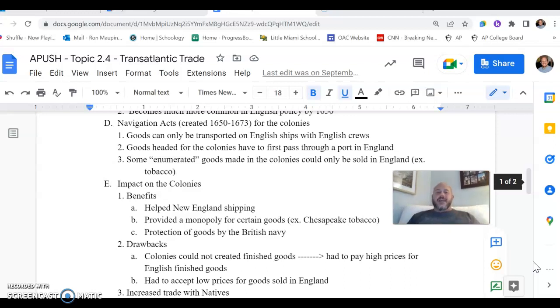As you can see, there's going to be a lot of rules that are going to be placed on how colonists are going to try to trade across the world. Now, that's going to have a profound effect on these American colonists at the time. And let's break down what are going to be some of the upsides and some of the downsides regarding these collective Navigation Acts policies.